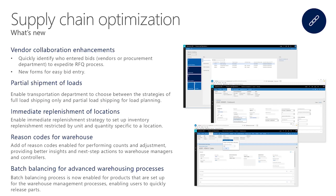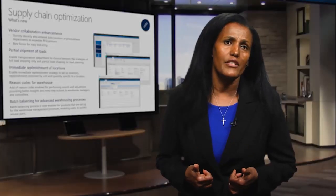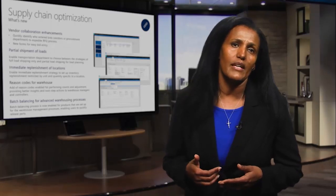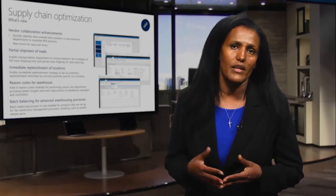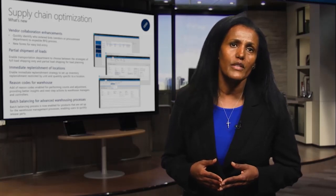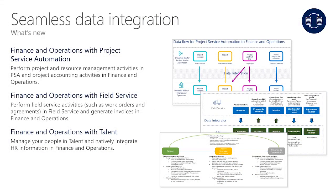Batch balancing enabled for advanced warehouse processes. The batch balancing processes has now been enabled for products that are set up for the warehouse management processes. In prior releases, the batch balancing processes was only enabled for products that were not set up for the warehouse management processes. This enhancement makes it possible for the user to release parts for pickup after the batch balancing process has been completed.